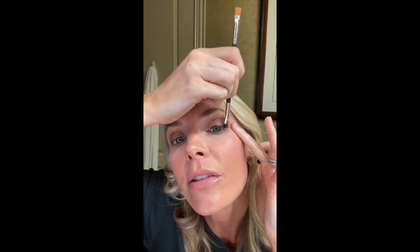And I'm going to just brush up. And it just kind of blurs the line a little bit. So you don't have like that straight line. It's a little bit of a softer look. You can't even really see what I'm doing in this phone, but you get the idea. One eye done. Do this side quickly.